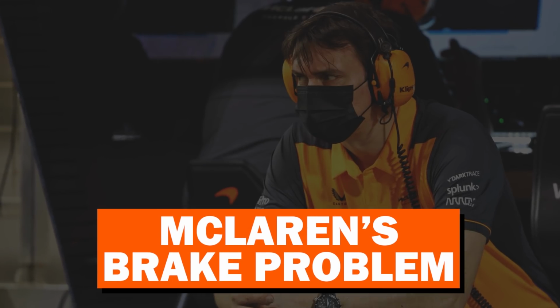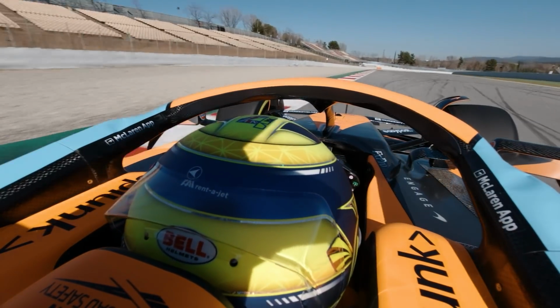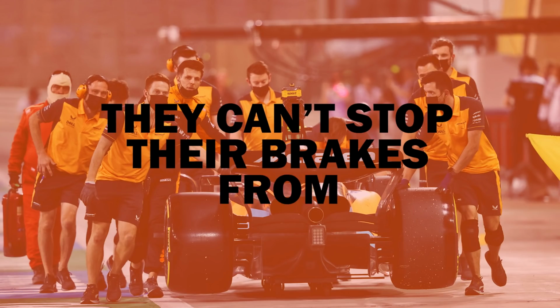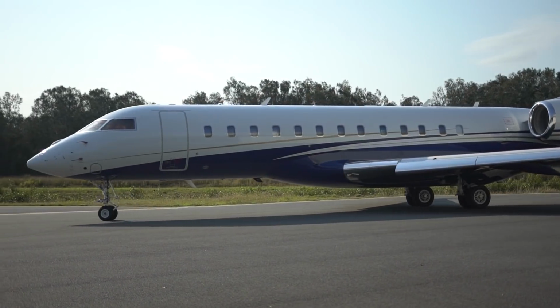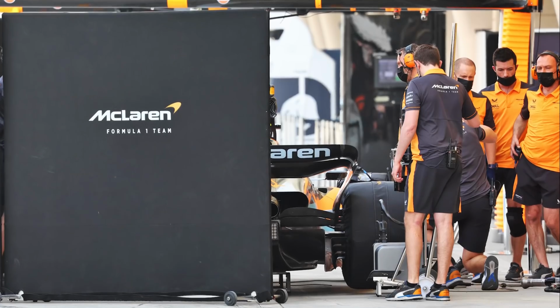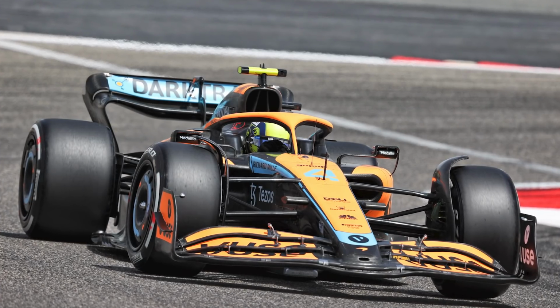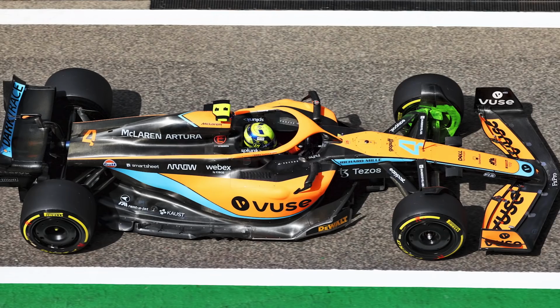McLaren's brake problem. If you saw day 1 and 2's running, you'll know McLaren have got a pretty major issue. They can't stop their brakes from overheating. They flew in some new parts overnight, so you'd think the problem was solved, but it wasn't. Turns out it's only a partial solution, and they're actually going to have to wait until the first race next week to hopefully finally get it sorted. So they may have potentially solved one problem, but they've got another.